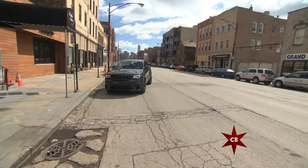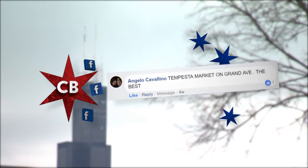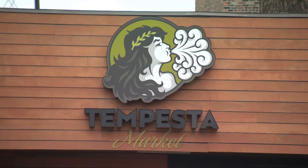In Italian, tempesta means strong wind gust. And thanks to our strong wind gust, Angelo, we were blown right here to Tempesta Market for some porky goodness. Let's check it out. This is our pork episode, and it seems as if we've hit the jackpot.